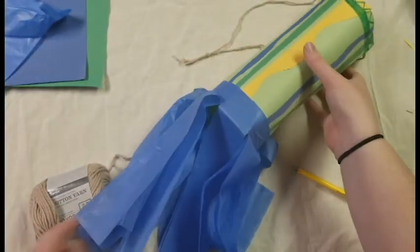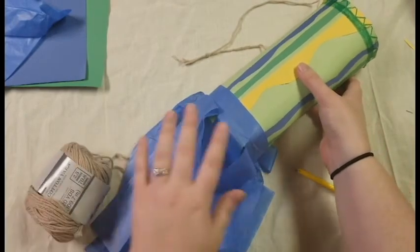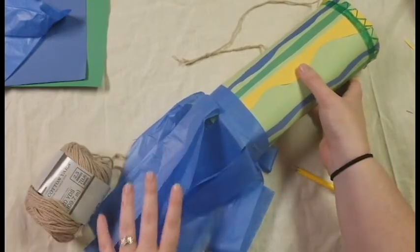So here, I have my finished windsock that'll hang up wherever I want to hang it, and it'll float in the wind and tell me which way the wind is going.